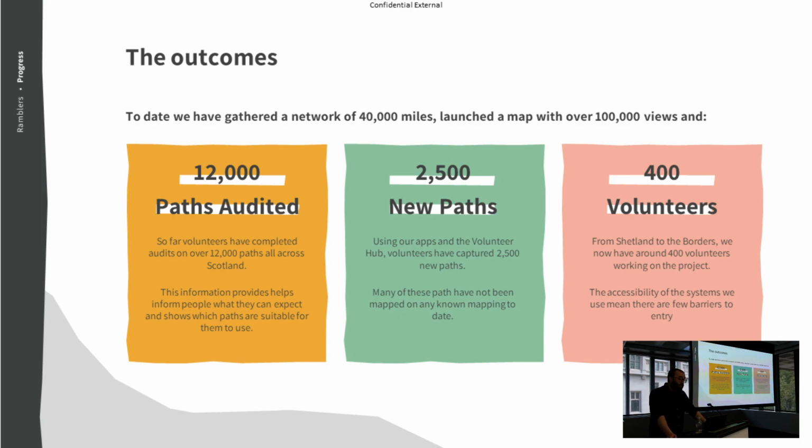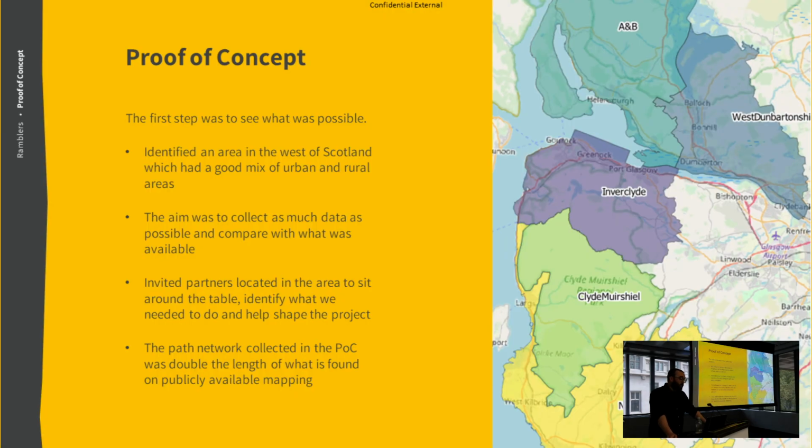So how did we actually get to this point? The first step was to do a proof of concept and see what was actually possible. We identified an area in the west of Scotland which has a good mix of urban and rural areas, and the aim was essentially to collect as much data as possible and compare with what was currently available. We invited partners located in that area, so local authorities and other organisations in the sector, to sit around the table and identify what we actually needed to do in the project and help us shape things going forward.